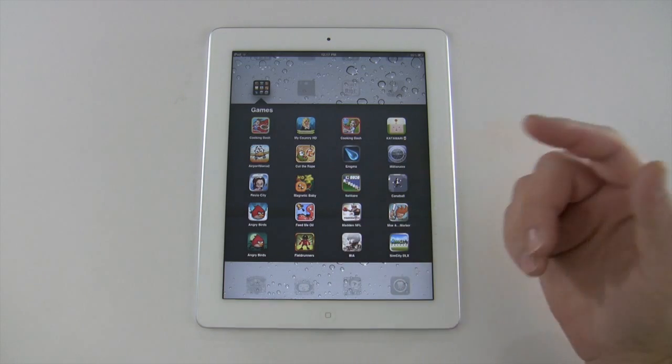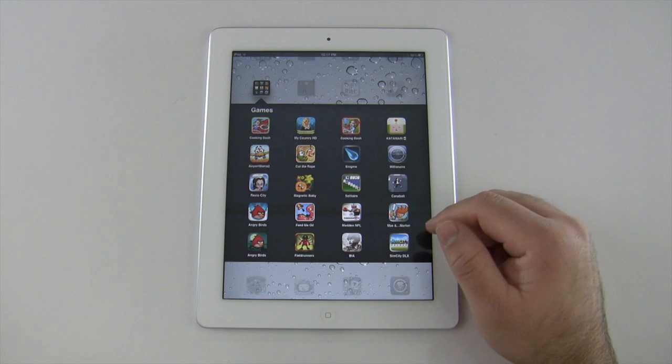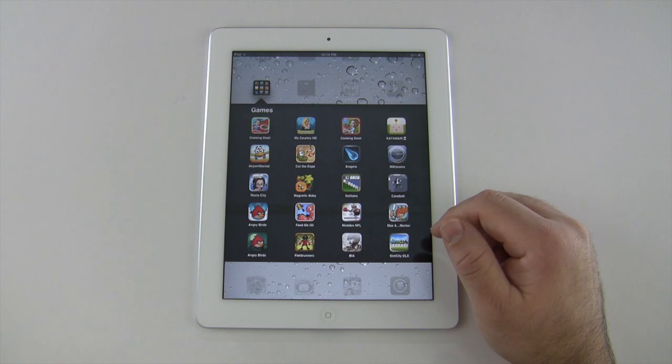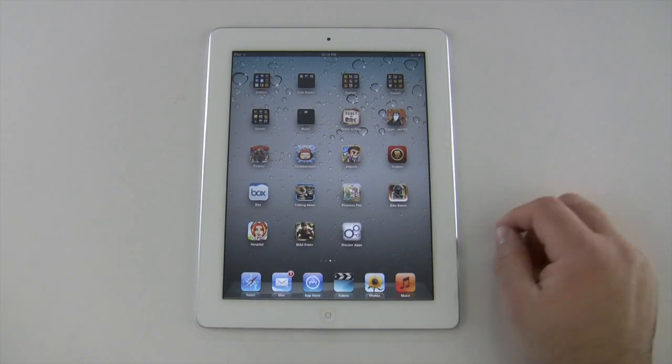And Field Runners, played through all of that, on easy anyway. I was able to get through all of it. Angry Birds, but out of these, I play mostly Field Runners, SimCity, and that's kind of it. I really don't play too many games on here. The games that are played the most are left out of folders.